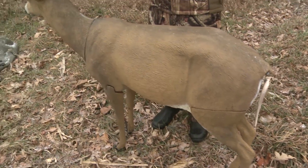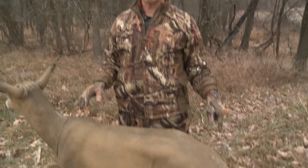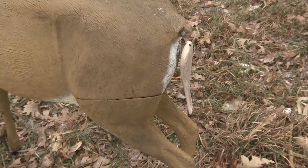He was actually even with it. He was looking this way. The decoy was over here, directly 90 degrees to his left. And when that tail moved, his head turned like that. He saw that out of his peripheral vision instantly because it was dead calm. And when that tail flicked, he gravitated to it. But decoys can work good.